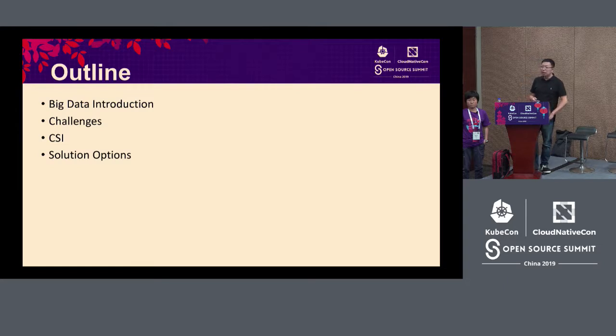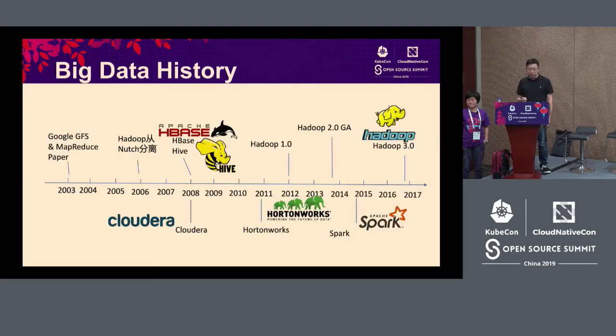the big data and its history. Maybe you are the experts on Kubernetes, and I'm going to talk about the workload challenges of big data, and also different interfaces and solutions, and some options for you to choose from. First is the history of big data.